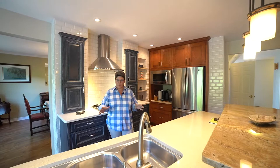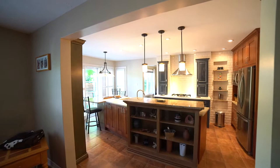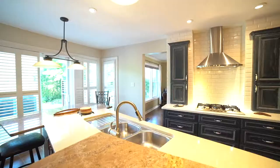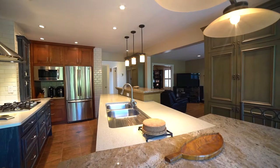So lots of upgrades to this house over the last 10 years, about $150,000 worth, including this amazing European-inspired chef's kitchen. Gas stove, built-in oven, dishwasher, built-in microwave, just this huge granite island with a breakfast bar at the end, custom shelving, two pantries, main floor family room with a gas fireplace, main floor den, newer roof, newer furnace. Really, you can just move in.